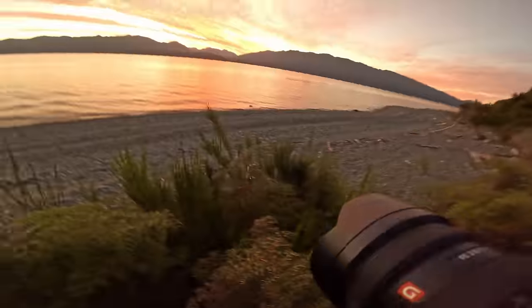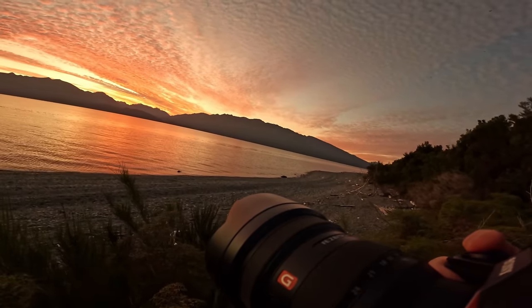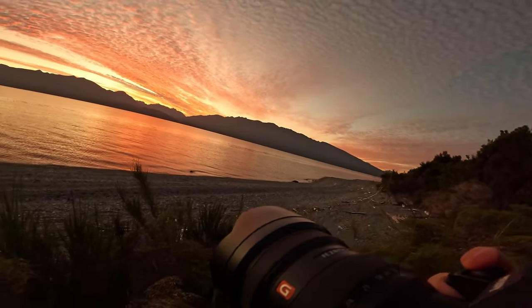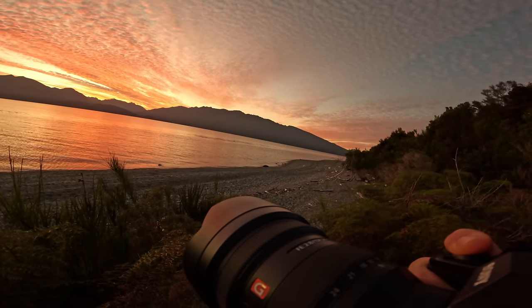Sometimes, well, most of the time, I just like to operate in the heat of the moment. I guess it makes it more fun. It's balancing that focal length. What's too wide and what's not wide enough?